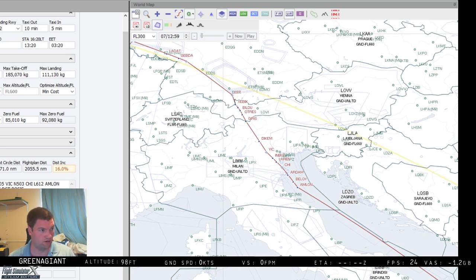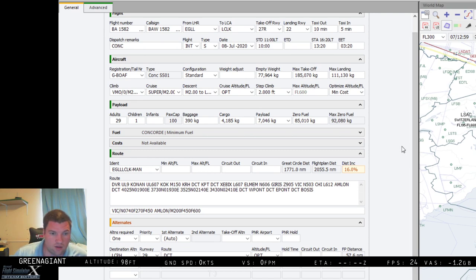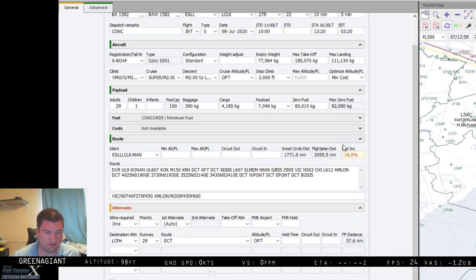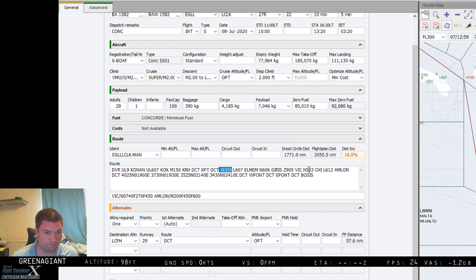Oh no, what have I done? Oh, I've clicked the wrong thing. There we go. So yes, and as it says here, we've increased the distance over what would be a little bit more reasonable by a whopping 16% by doing this weird dog leg here.